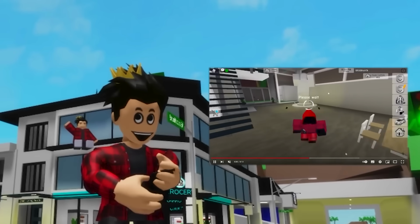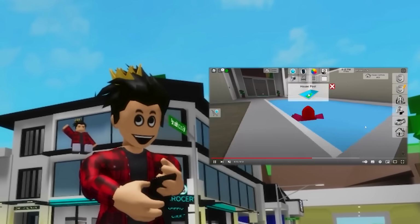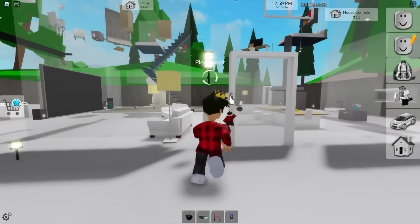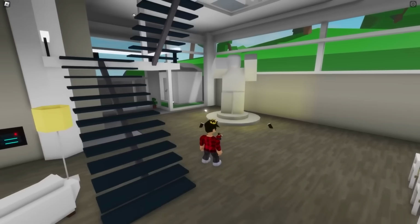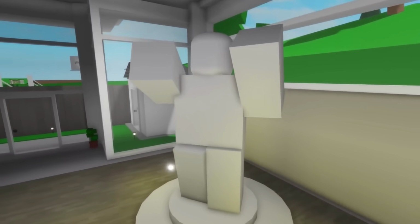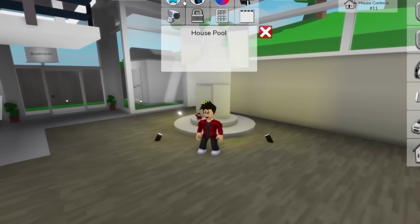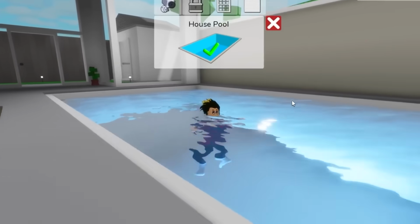First, he gets this premium house, then goes over to the statue and places a pool. The house that he got was this one right here, which you need the premium game pass to have. I don't see many people using it though. One of the most eye-catching parts of this place is this Roblox statue it has. It's really cool. But let's do what he did. First, we go activate the house's pool, which makes the statue disappear.